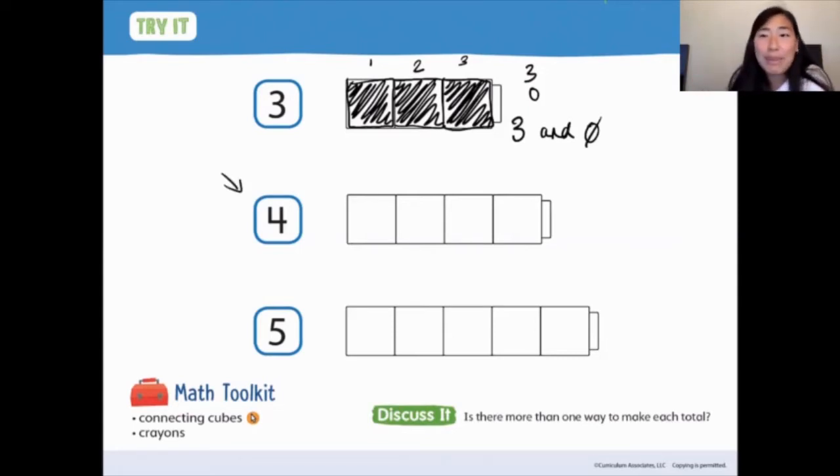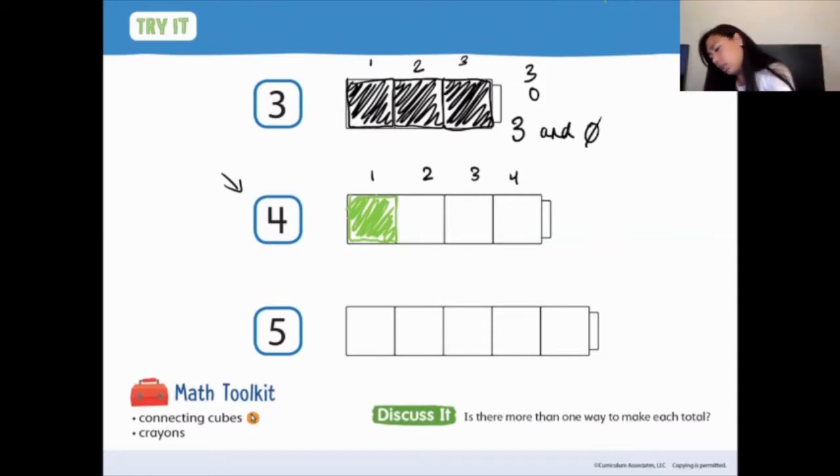Let's find different ways to make 4. So let's start off. What if I'm coloring in 1 cube green? So if one of my cubes is green, how many of my cubes are white? How many cubes do I have total again? I'll label them. 1, 2, 3, 4. Okay, so we have 4 cubes total still, and we're making 4. So if I turned one of them green, how many are white still? So 1 green and 1, 2, 3 white.